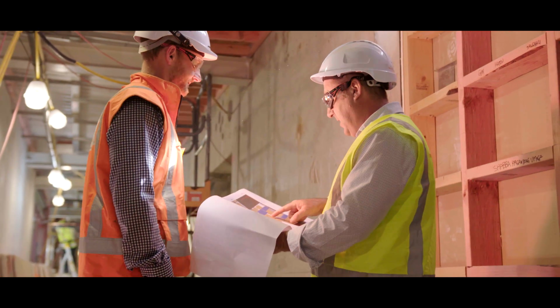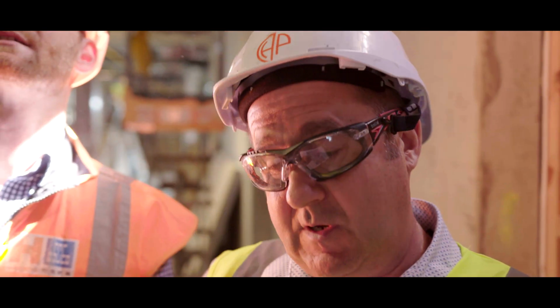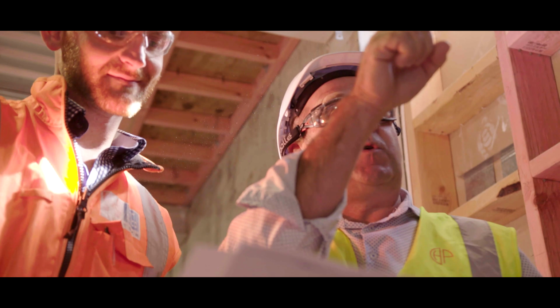Dissemination of information is very important for me. I've got 35 guys on site, so getting the right information to the guys is critical. So instead of me downloading plans, 2D drawings, I can now just go to the model, print off a screenshot with the dimensions on it, give it to my guys, one plan, one area.